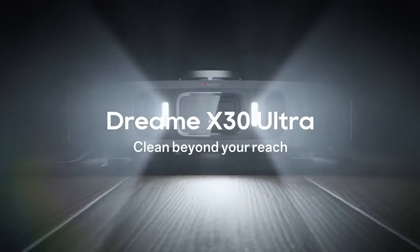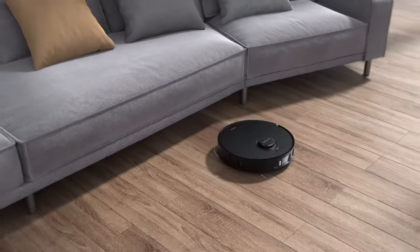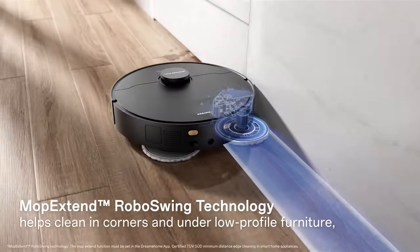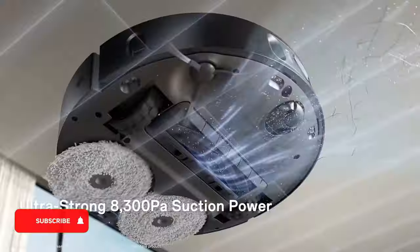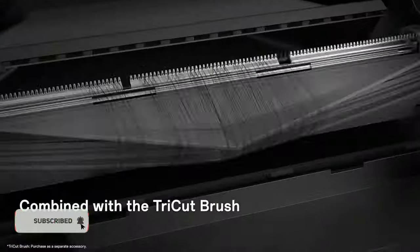This innovative vacuum robot has a spinning mop that can extend outside to clean hard-to-reach surfaces. Another great feature is the blade brush that can cut up any hair tangled to the brush and suck it into the docking station, which is a great solution for pet owners.